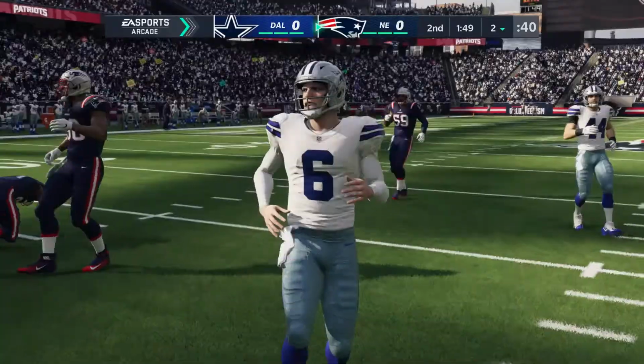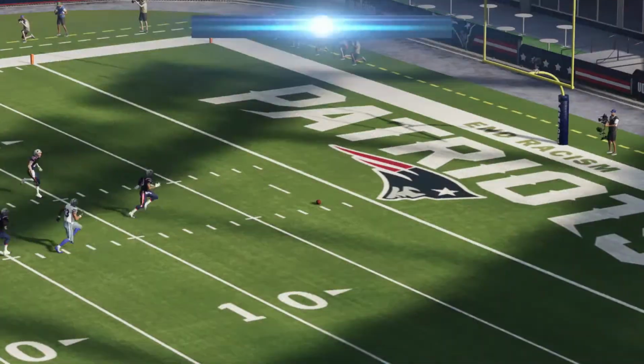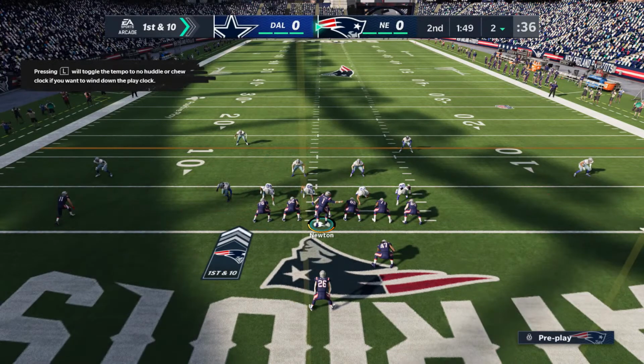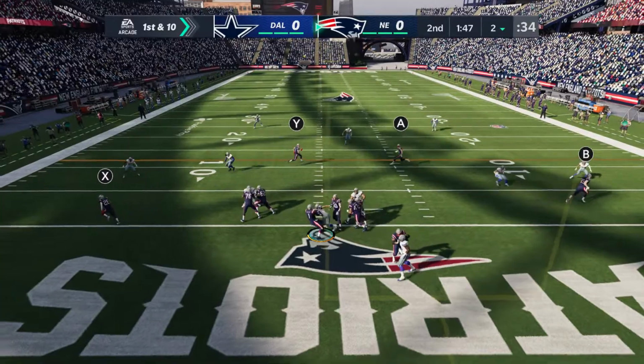Oh, and what a play on special teams here. This is going to be down inside the 5, all the way down at the 2-yard line. And he's got to be fired up about that effort. I don't think he could have walked down and placed it any better than where he ended up putting the football. That was excellent.